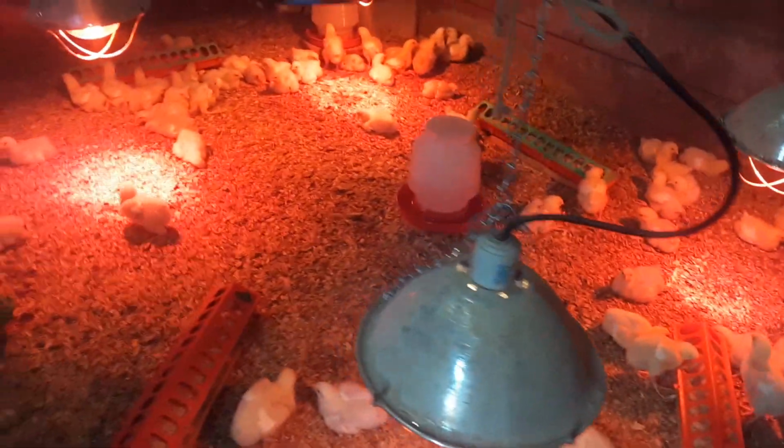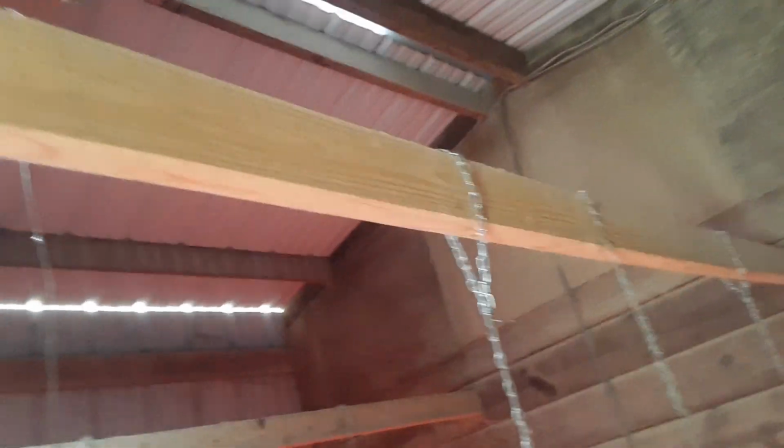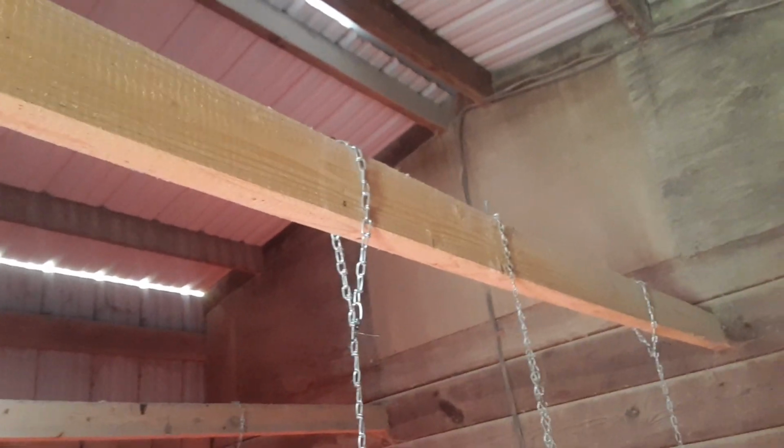And so we have our heat lamps suspended from the ceiling. In this building, we just put up a couple rails west to east. It could be wherever works for your building, but that's what works in here. So we used to put up rails lower.